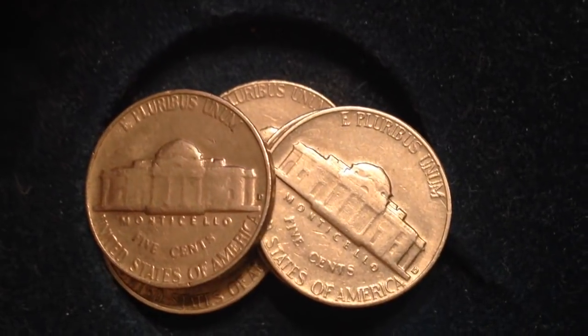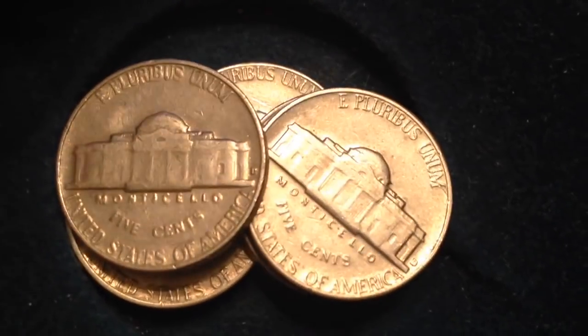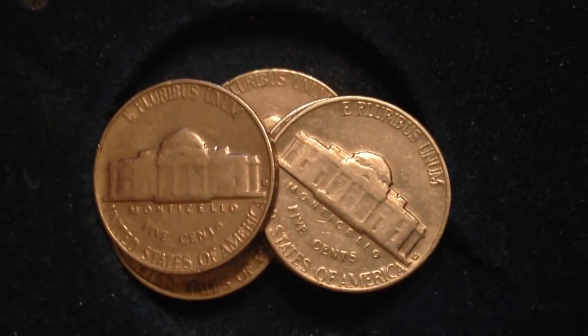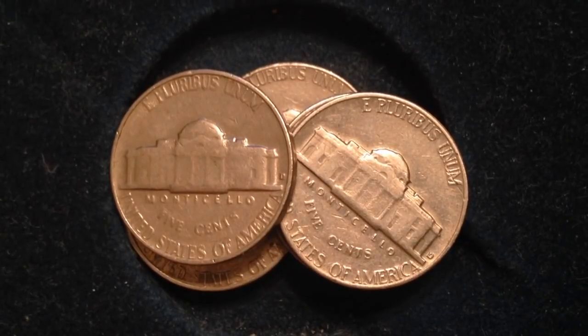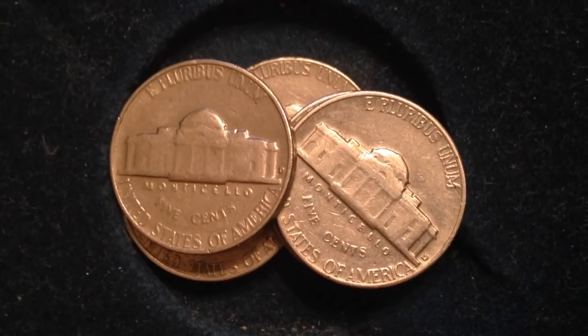It's possible to get a Mint State 65 when you're looking through maybe BU rolls or nicer rolls. Maybe someone just emptied their collection recently at the bank and hasn't seen too much action. You can pull out Mint State 65s in those, not relatively easy, but they're out there. It's possible. So keep an eye out for these 1964 nickels.